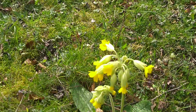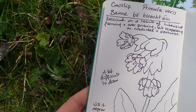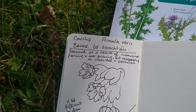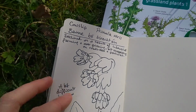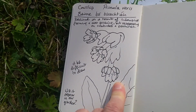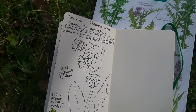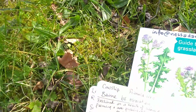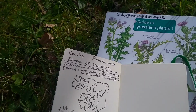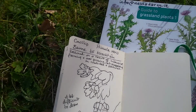So the cowslip is also known in Irish as Bainne Bó Bleachtáin, and the Latin name is Primula veris. And I discovered earlier it's a little bit difficult to draw. But we've got plenty of time to practice at the moment. And I promise I am going to show you how to make recycled notebooks at some point, so you can start recording these beautiful things yourself.